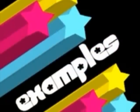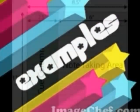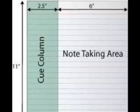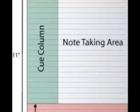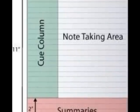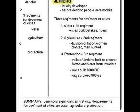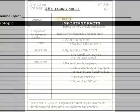Here are some examples of how notes can look and how note-taking pages can be arranged. This is a really simple version of that Cornell method I mentioned earlier. It basically just asks you to get organized by dividing your paper to help your notes make logical and visual sense. Here's an example of someone's actual class notes using this method.